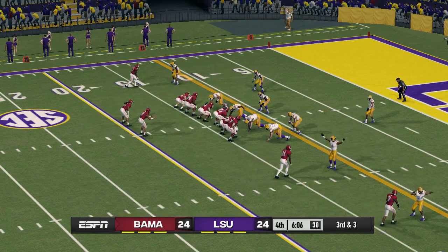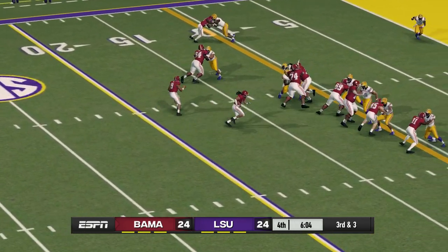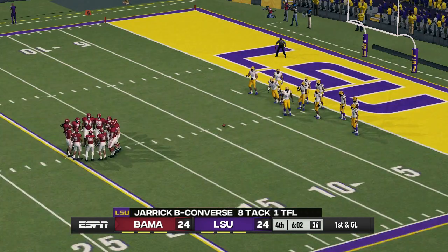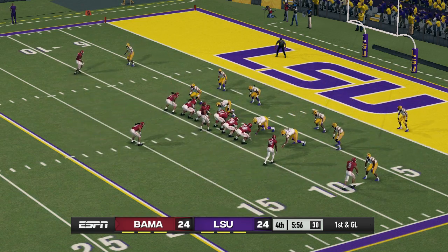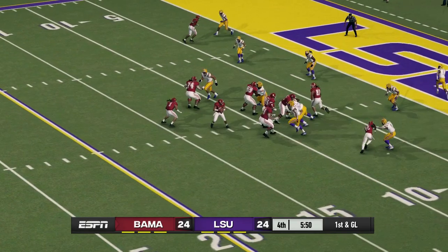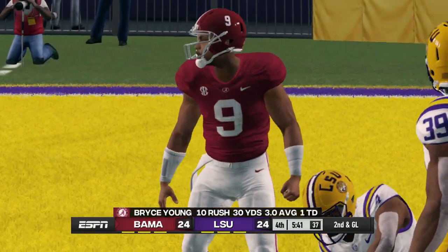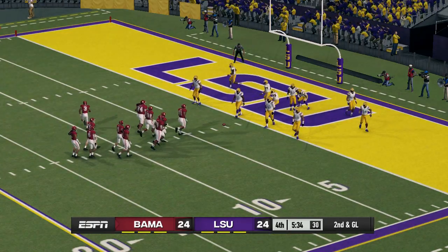Listen to this place. Runs outside for a nice gain. That makes it first and goal. This is the eighth play of this drive. He's going to try and scramble. He's tackled at the two. That brings up second and goal. It's second and goal. Ball on the 2 yard line.